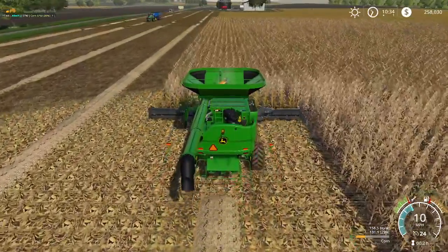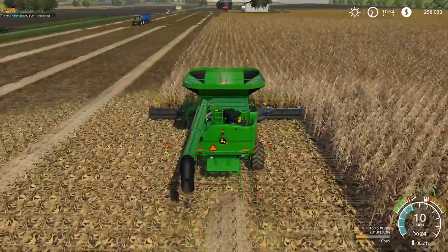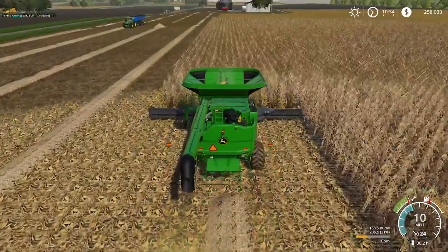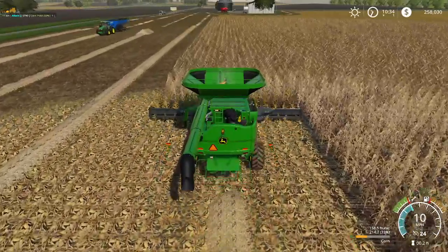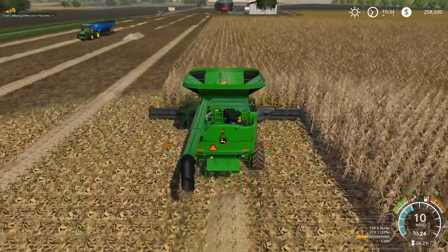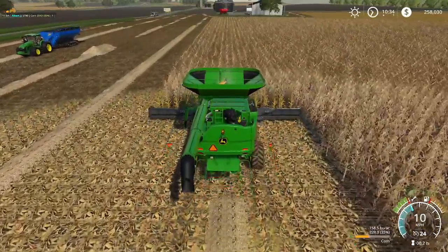I wish I had a row counter so I knew how many rows I'd be doing. I did a lot to get until it got to full, so. I don't think this has any fertilizer on it.